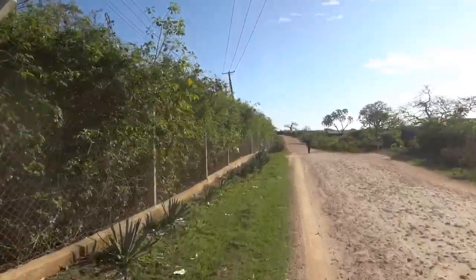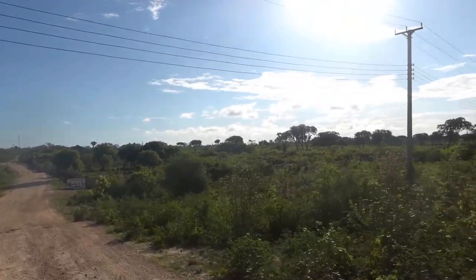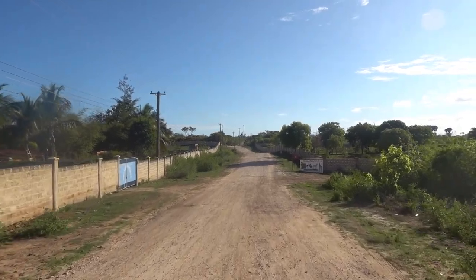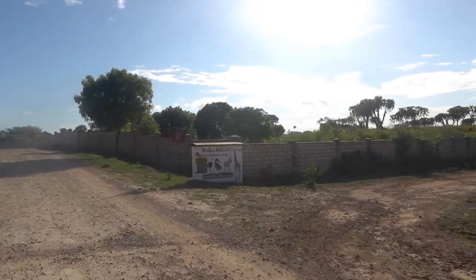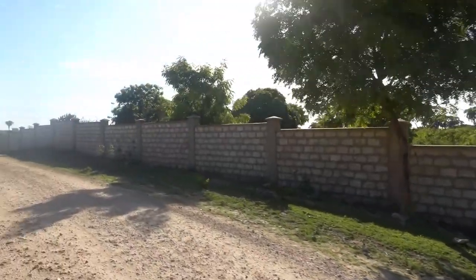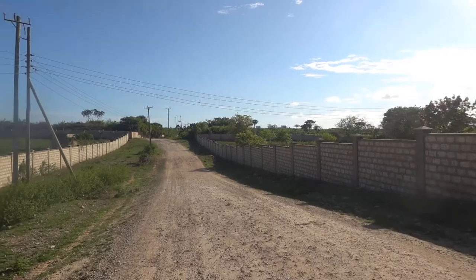But yeah, on the right hand side we've got the Bora Bora Wildlife Sanctuary, and this place is amazing. I mean, they look after animals. It's a small sanctuary, but they've got quite a bit going on. And I've also done a video on this, and there is a link above if you want to click that and see the video on Bora Bora Wildlife Park. All the information is there about the park.